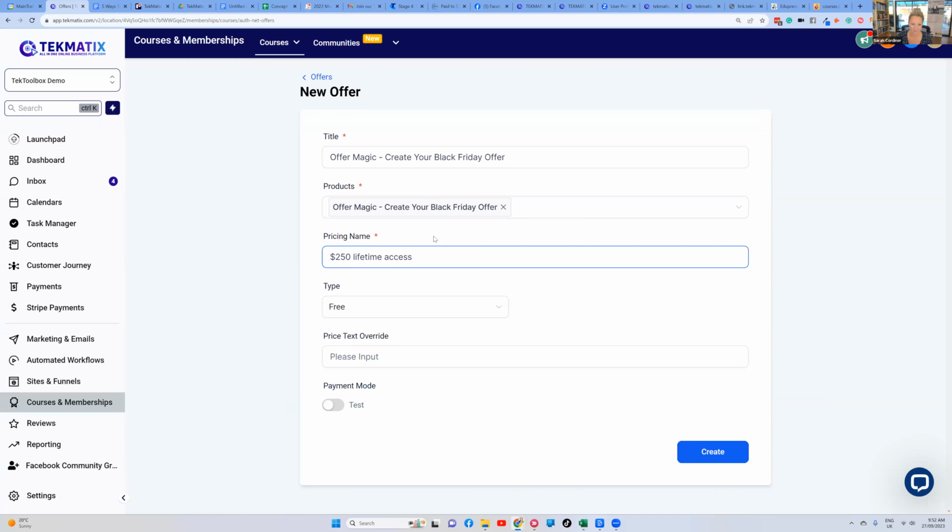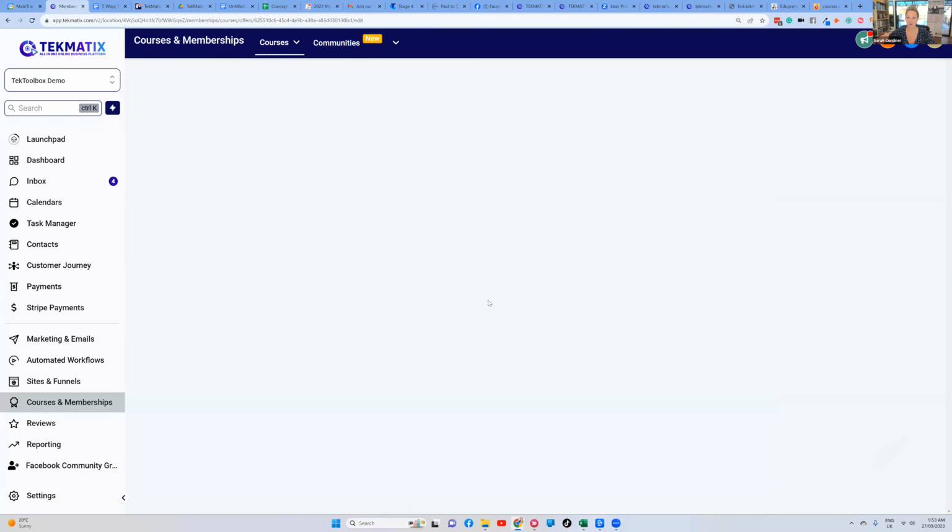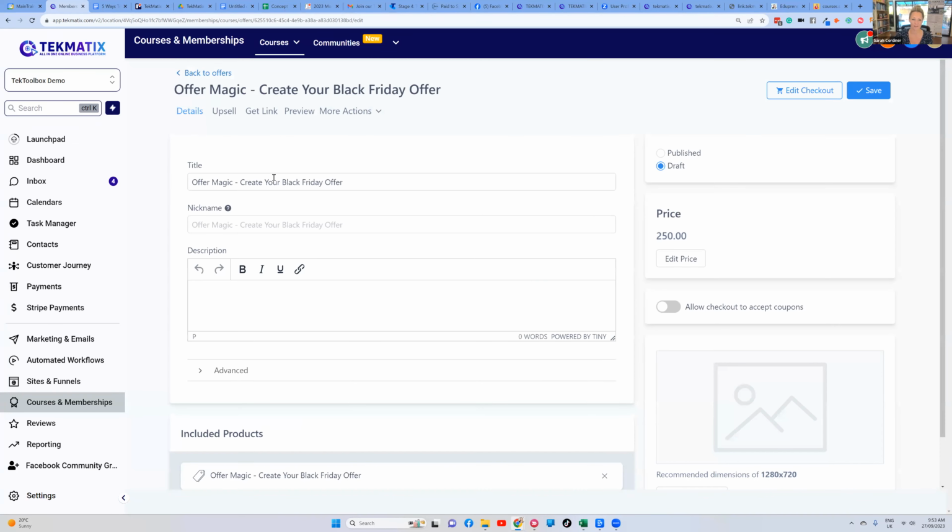Lifetime access, type paid. Now, do you want it to be a recurring monthly charge? This is going to be great if you're launching your membership. Do you want it to be free, or is it a one-time purchase? Well, I'm going to make this particular program $250 once off purchase. Okay, and we're going to press create, and that's going to create our little checkout for us. So if you ever just want to really quickly make a little payment gate for someone to give you money, this is all you need to do to attach it to a product.